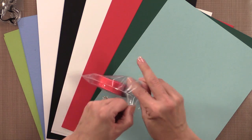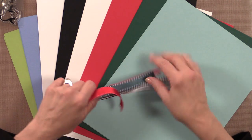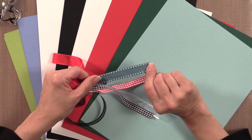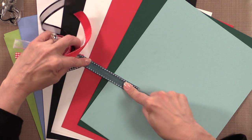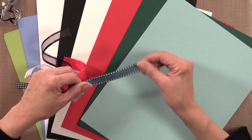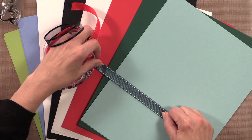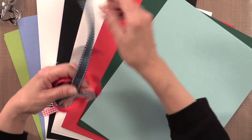Here we have some beautiful red hot double stitched ribbon, some Christmas pine double-stitched ribbon. And what's really neat about this is this ribbon coordinates with the Christmas pine, but it also has just a little hint of a blue in it. So it really looks pretty up against that ocean mist. So you can see you can mix and match these together.